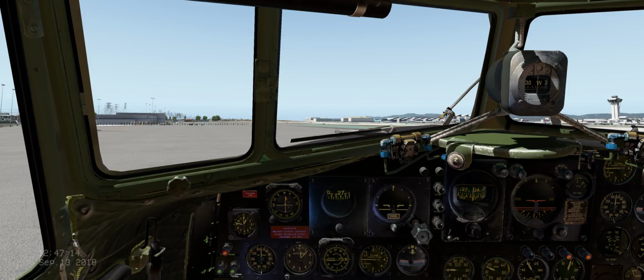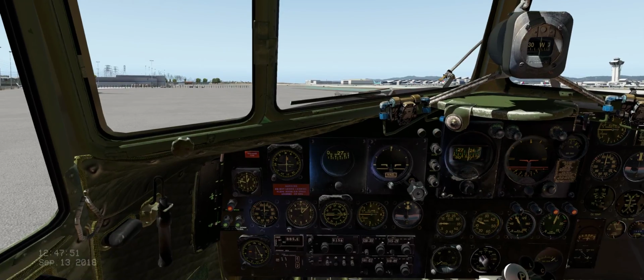473 Delta Charlie, LA clearance. Cleared to the John Wayne Airport, Seal Beach 8 departure, then direct. Climb via the SID except maintain 4000. Departure frequency 125.2. Squawk 7312. Douglas 473 Delta Charlie is cleared to John Wayne, Seal Beach 8, then direct. Climb via the SID, except maintain 4000. 125.2, squawk 7312. Douglas 473 Delta Charlie, read back correct.